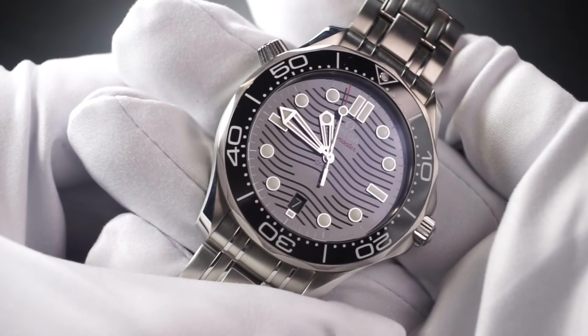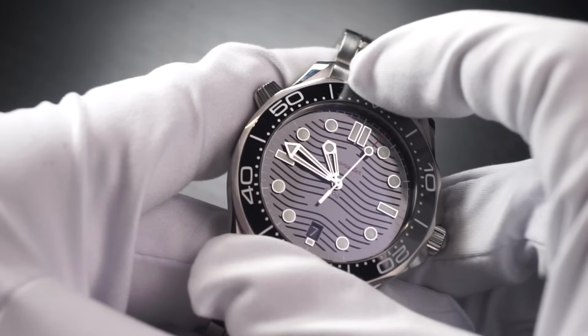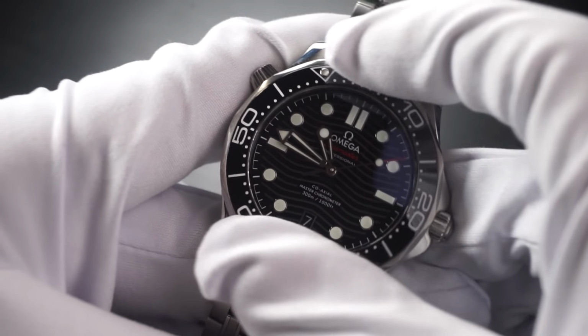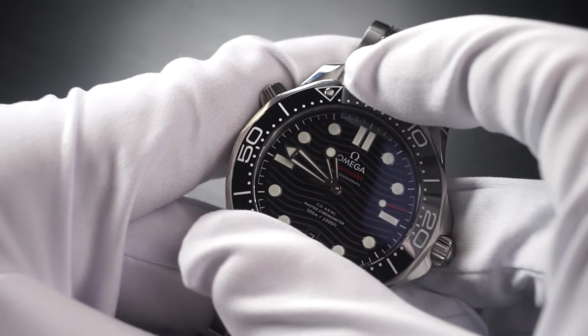Now, the bezel is 120 clicks and unidirectional, obviously, and it has this scallop design to it, which is pretty typical of Seamasters. It can be a little bit hard to turn if you have gloves on or maybe even slightly wet hands, but it does have a very nice action to it. Solid clicking and no play whatsoever.